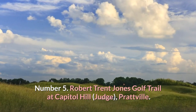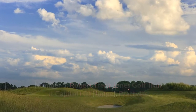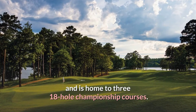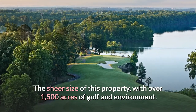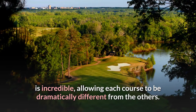Number 5. Robert Trent Jones Golf Trail at Capitol Hill, Judge, Prattville. Capitol Hill is a 15-minute drive north of Montgomery, and is home to three 18-hole championship courses. The sheer size of this property, with over 1,500 acres of golf and environment, is incredible, allowing each course to be dramatically different from the others.